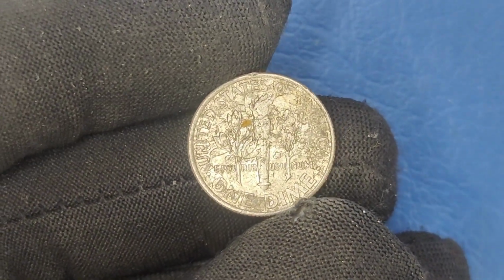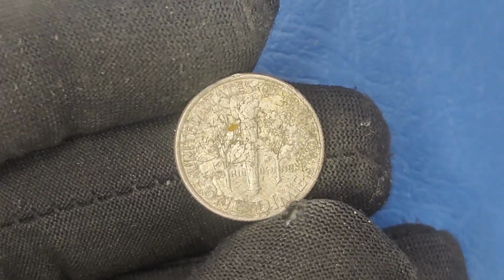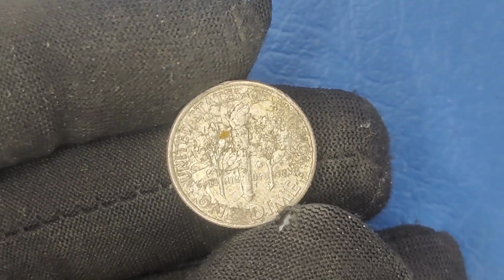If you're lucky enough to find one of these rare dimes in your pocket change, you'll want to take action right away.